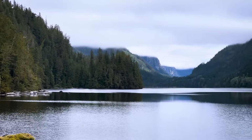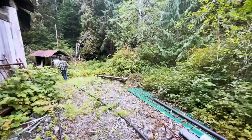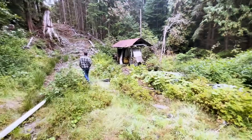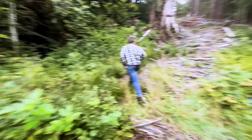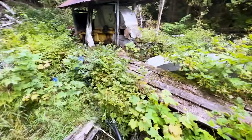I can see on the Avenza where the lake is. And it looks like there's an old road out here somewhere following this creek. Oh yeah, there it is. Okay, this is gonna be easy. An old water wheel for electricity. Oh yeah. Used to be a fish hatchery here. It's all abandoned now. I'm gonna check out that waterfall.